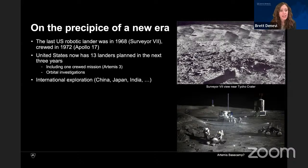And then international exploration, by far the biggest international exploration program is coming from China. They've already had 3 landers, including a sample return, but Japan, India, Europe, there's a big international push.